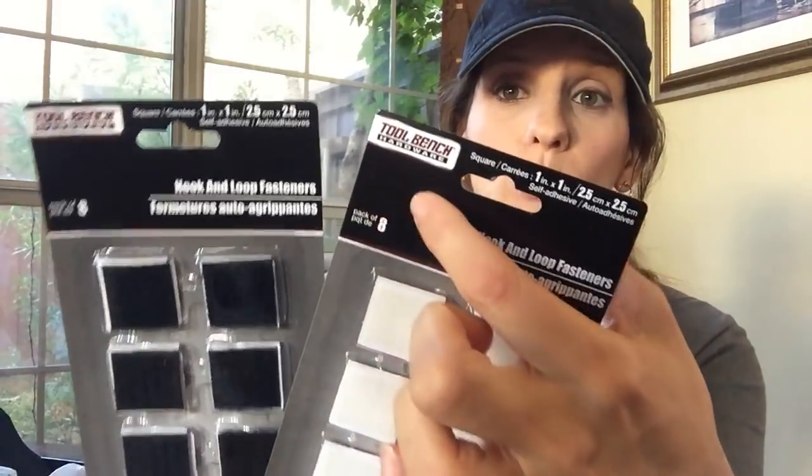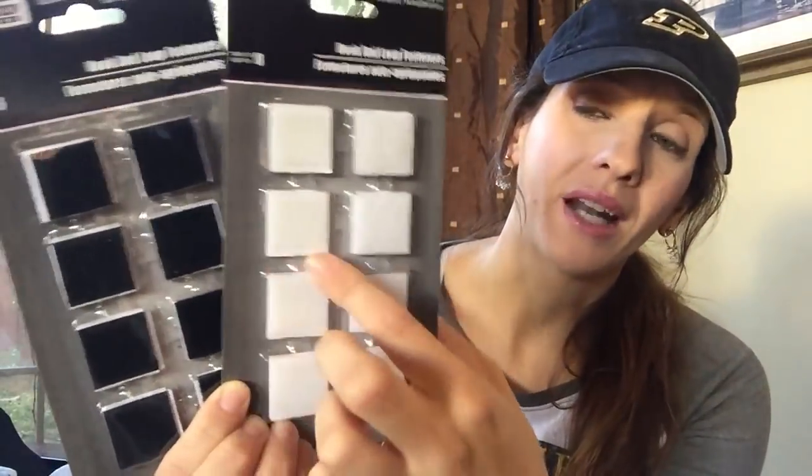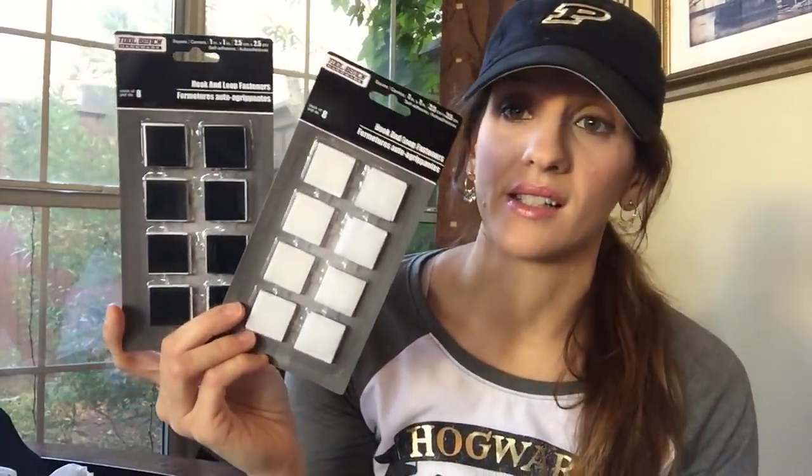But this is what I found, and it was in the tool section, and Tool Bench is the little brand name that they have for the car tool aisle. So these are squares, but I do love the different color options, so I got one of each. And these are just great for crafting and all kinds of projects. So those are new, and I've never seen those hook and loop fasteners before.